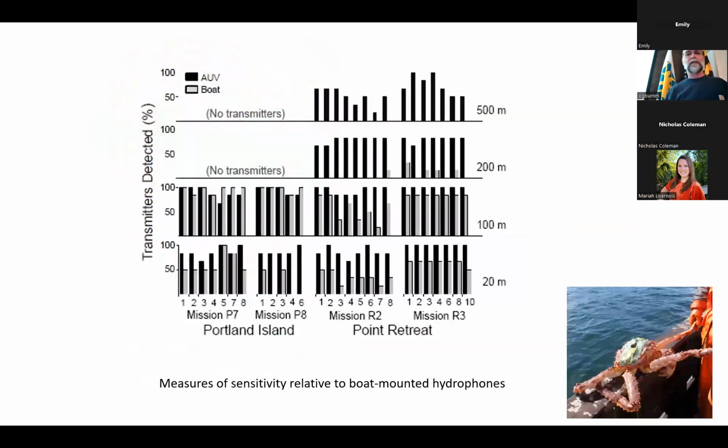So those are the kinds of things you want to test. In depth testing, we ran the Remus with a low-tech hydrophone on it through a field of test transmitters that were moored. This is up in Alaska, in the deep passages, with tags down at 500 meters, 200 meters, 100 meters, and 20 meters on these deep arrays.